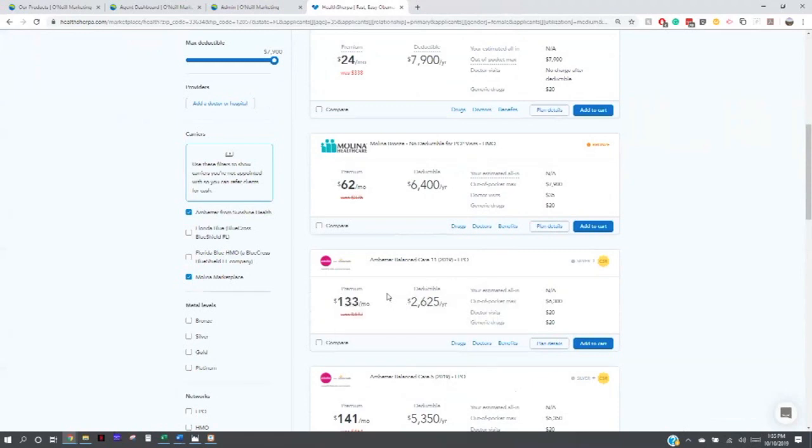for the cost. One great thing about these silver plans is the cost savings reduction, or cost share reduction, that will actually adjust the deductible and the benefits based on income. So you can see here on this plan, $133 a month. You can see the deductible, whereas the bronze, these are static. It doesn't matter what the income is.